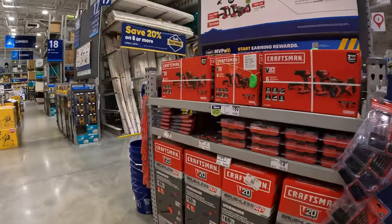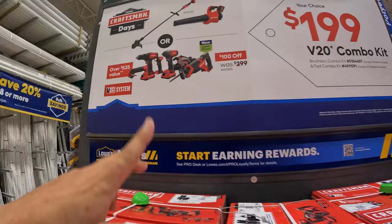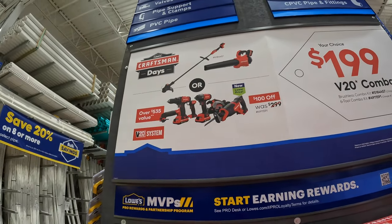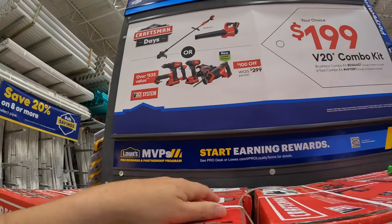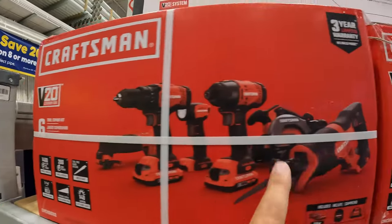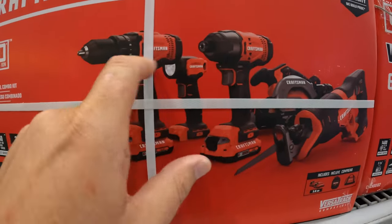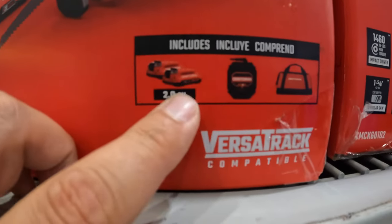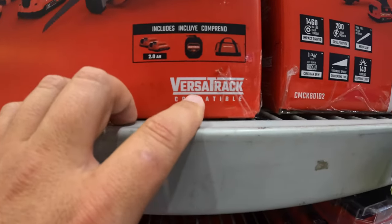Craftsman does have this going on. $199, your choice. They do have the two-tool lawn tool combo kit, the trimmer and blower. That kit is right below me. Or they have the six-tool combo kit, which is right here: the full-size reciprocating saw, circular saw, impact driver, drill driver, light, oscillating tool, two amp hour batteries, a slide-on charger, and a bag. And this is VersaStack compatible.